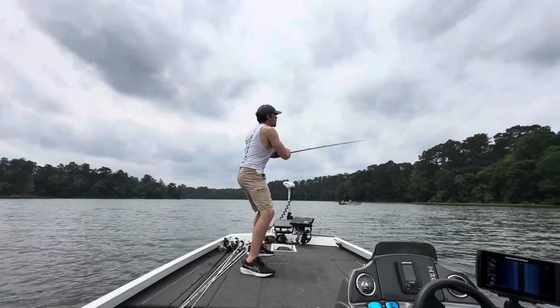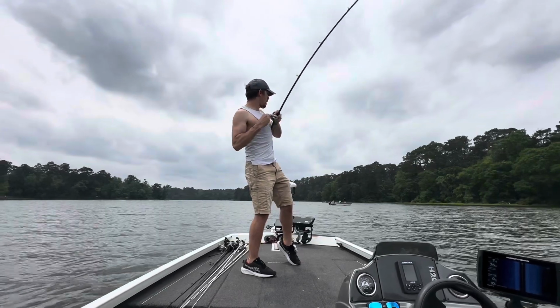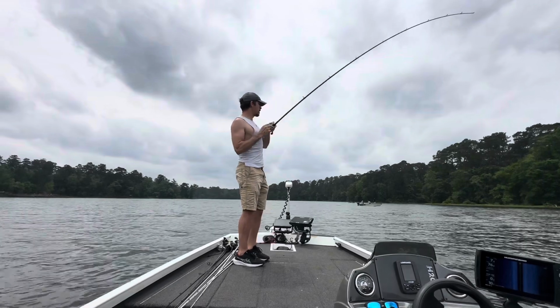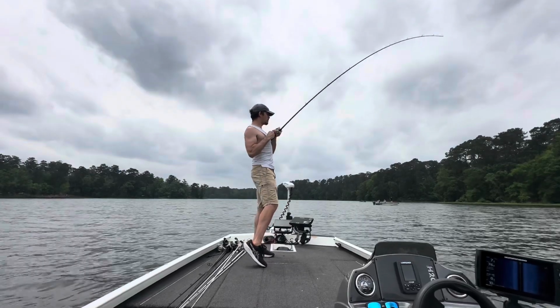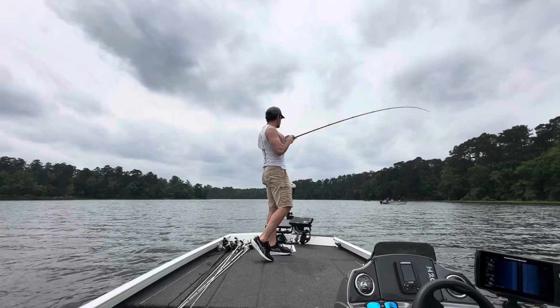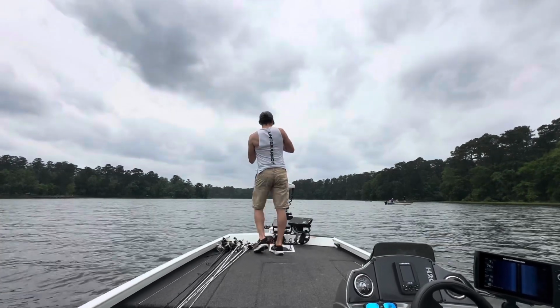So we're just dragging a Carolina rig here. I'm dragging a Carolina rig with a Zoom Trick Worm. I fished a lot of dark colors throughout the day, aside from green pumpkin, which is more of a natural color. Still dark, but it's a natural color. We fished green pumpkin, black blue fleck, June bug, colors like that. But yeah, we're just dragging this Carolina rig on this point right here.